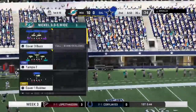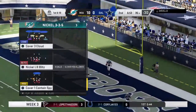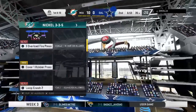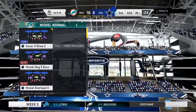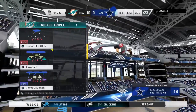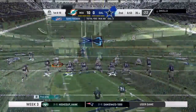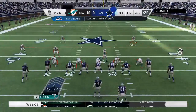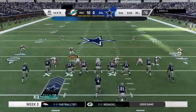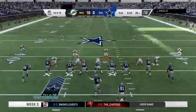They're on the 35-yard line. About set for this next drive by the Cowboys offense. Nothing for them yet from an offensive standpoint. Down 10-0 as they come up 1st and 10.